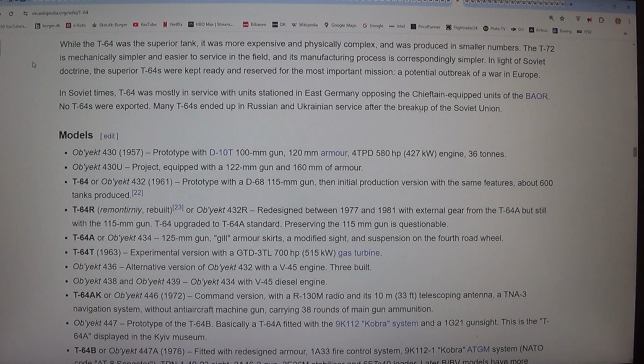In light of Soviet doctrine, the superior T-64s were kept ready and reserved for the most important mission, a potential outbreak of a war in Europe. In Soviet times, the T-64 was mostly in service with units stationed in East Germany opposing the Chieftain-equipped units of the BRD. No T-64s were exported. Many T-64s ended up in Russian and Ukrainian service after the breakup of the Soviet Union.